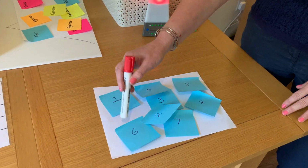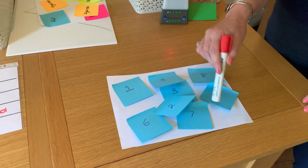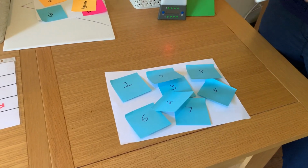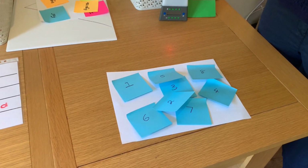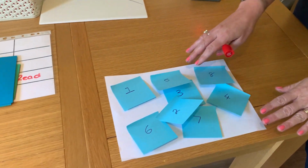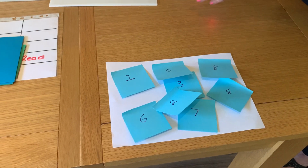Obviously on these sticky bits of paper would be the ideas for the story. And you put them down on the sticky pieces of paper in any order whatsoever. Once you've got the ideas, the aim would then be to order that story in order to be able to write it up or type it up.